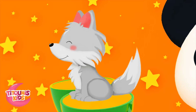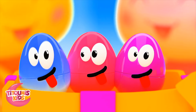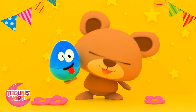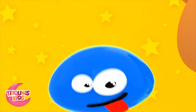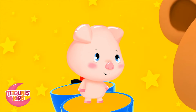Let's open another egg. The blue one. Mech, mech, mech, what's hiding in the egg? One, two, three. Ha ha ha! A little piggy. Oink, oink.